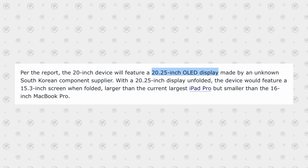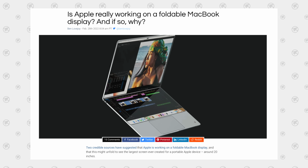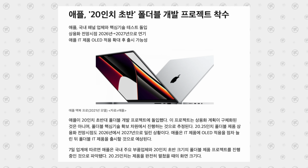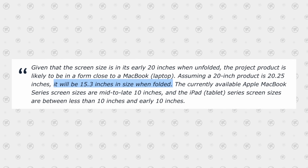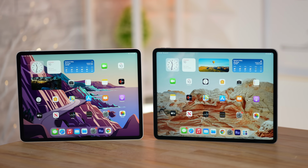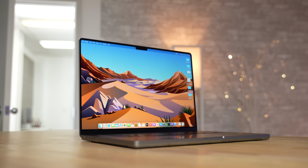Apple is making a 20.25-inch OLED display that is going to fold. Yes, it's going to fold down, and according to the leaker, when you have it folded like this, just like this MacBook Pro, the top portion is going to be 15.3 inches in terms of display size, with the remaining portion of that 20-inch display being down on the bottom. So this essentially puts it in between the 12.9-inch iPad Pro's display size and this 16-inch MacBook Pro that I'm using right now.